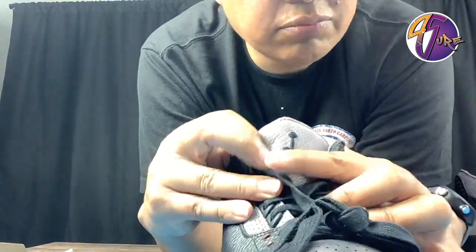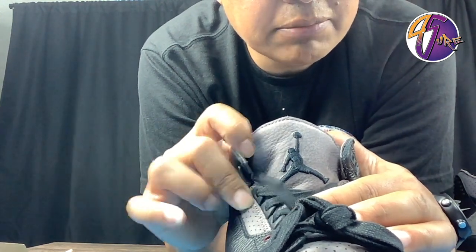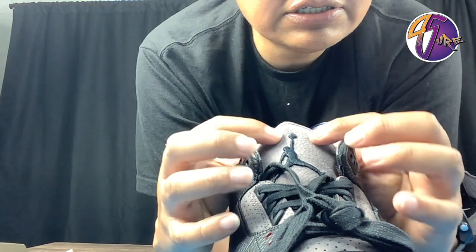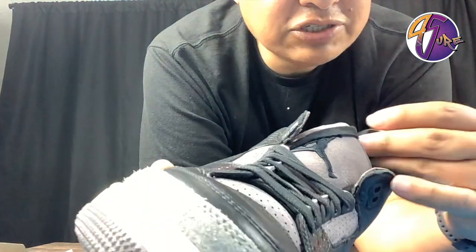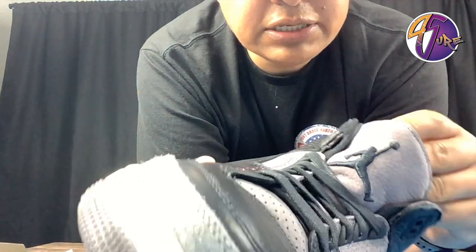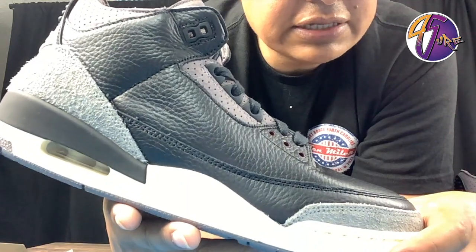Looking at the toe box, they do have that nice embroidered stitch Jordan Jumpman in black. I do think that's a nice touch because this right here is all gray, so it does make that shoe pop. I'm all about making the shoe pop if you didn't know, but that's just me. And I do like the way they did the eyelets right here in maroon. I really think that's a nice touch.